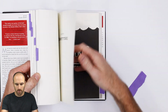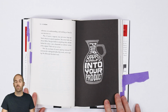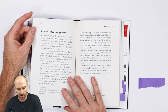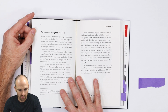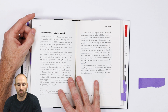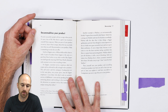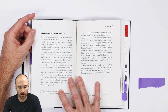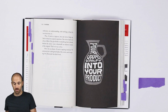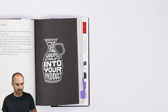What I would like to do now, even though I pulled out my little highlighter, is the idea that we're actually going to sketch out. Let me find it again. There we go. Pour yourself into your product. Let me find a good section of this to read here. Make you part of your product or service. Inject what's unique about the way you think into what you sell. Decommoditize your product. Make it something no one else can offer. I like that idea. I like the picture as a container.